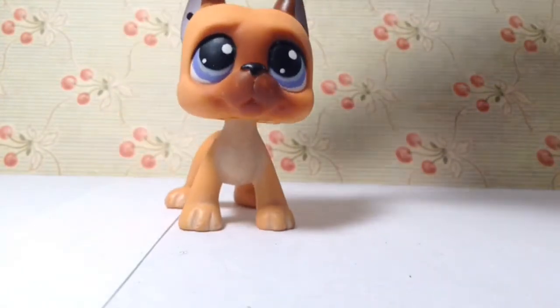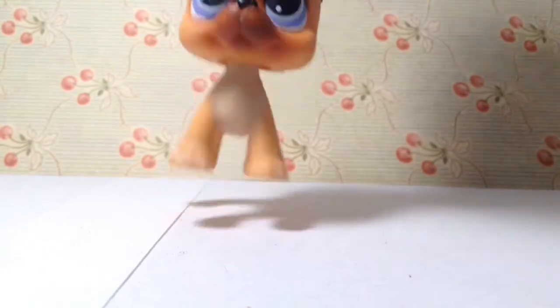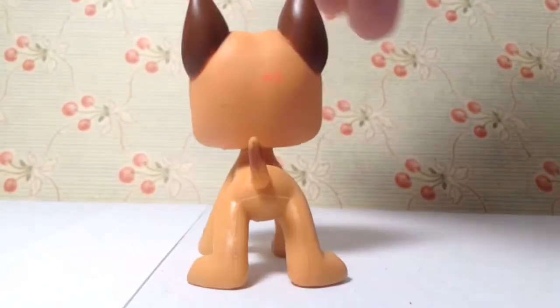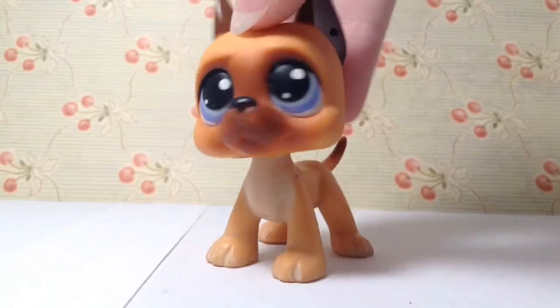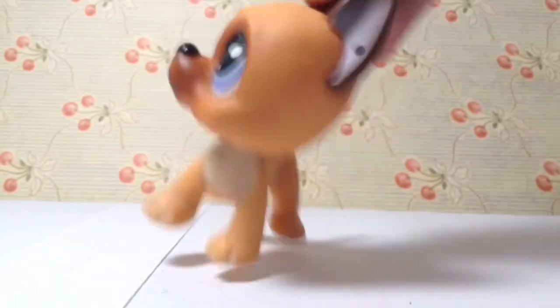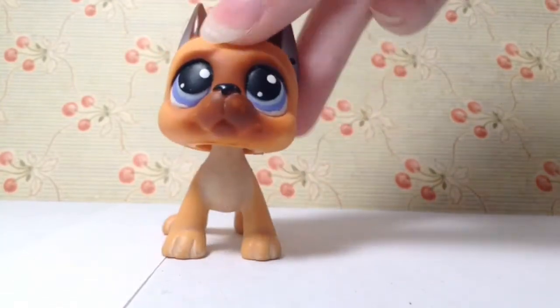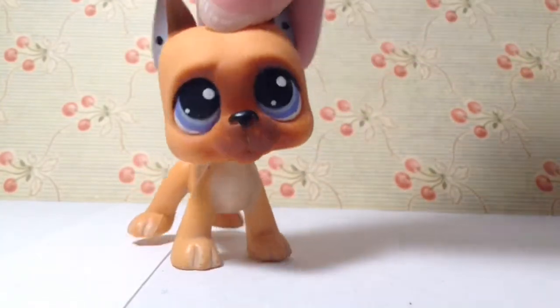The first Great Dane that I have is this one. His name is Brandon, and he is such a cute LPS. I painted those little thingies in there. He's supposed to have earrings. But this is Brandon, he's super cute.